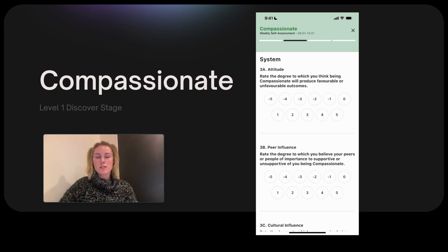Then these are the systems. So these are your internal and external systems that influence your ability to develop character. So my attitude, what's my attitude towards being compassionate? I would say close to a 5, but sometimes I do worry, if I'm being really truthful with myself, about what being compassionate in a situation may produce. That's where my vulnerability really needs to come in. But if I am being honest with myself, I think it would be a 4.